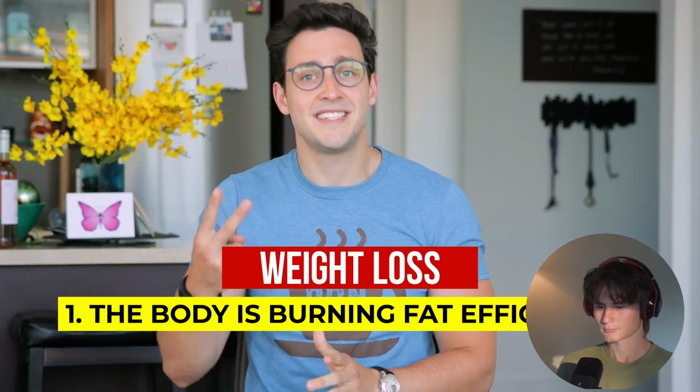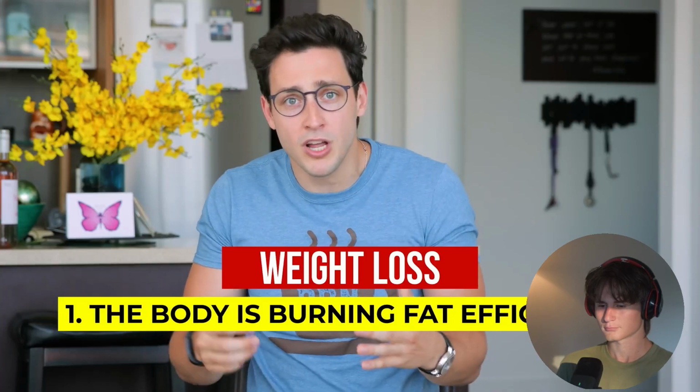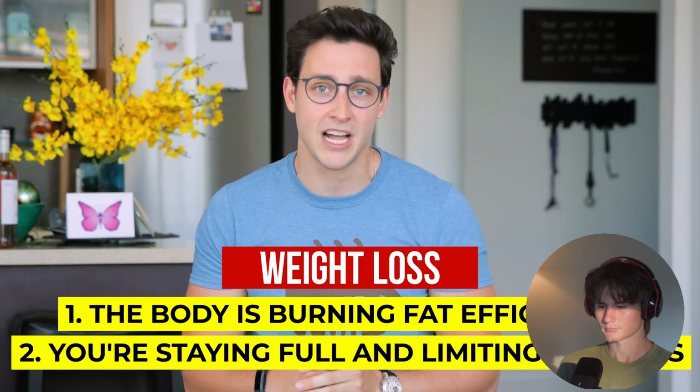First, since you're using fats as your primary energy source, you're burning a lot of stored fat. Second, because fat is very satiating, makes you feel full, when you eat a high fat content meal, you actually don't want to eat as much, therefore you limit the amount of calories you take in throughout the day. Those are both really good points.